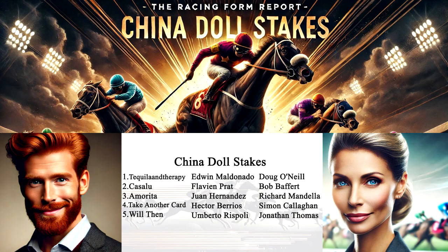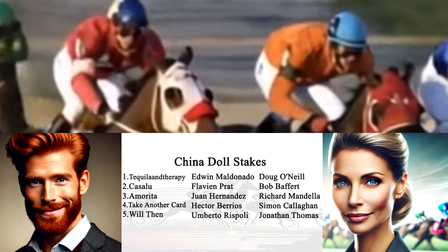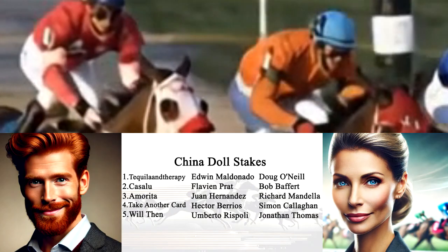And she's already won a stakes race, too, right? Definitely. The Sweet Life Stakes. She took that one down, and it was a pretty competitive field. So she's proven she can handle the pressure of a stakes race. And she likes the turf, too. 5 starts on the turf, 2 wins, 2 seconds. She's definitely comfortable on this surface.